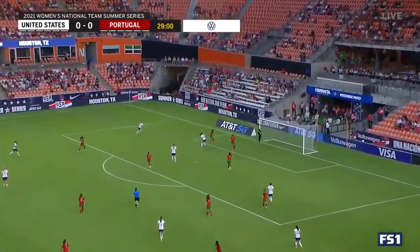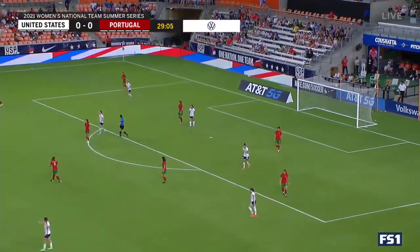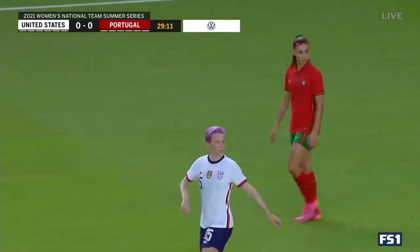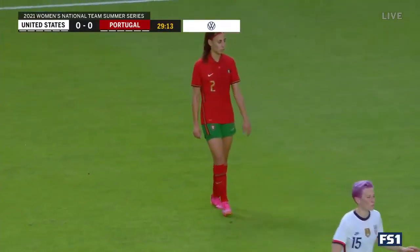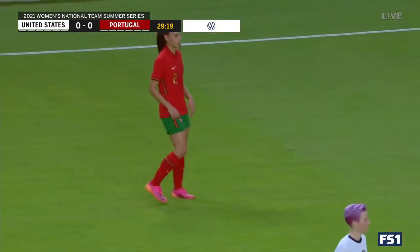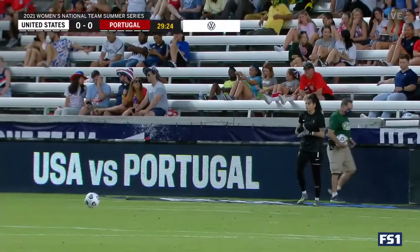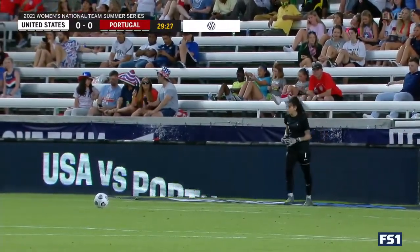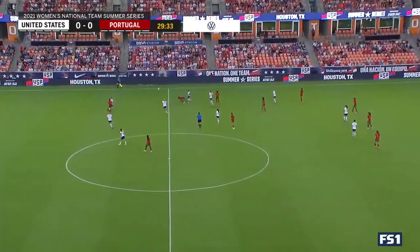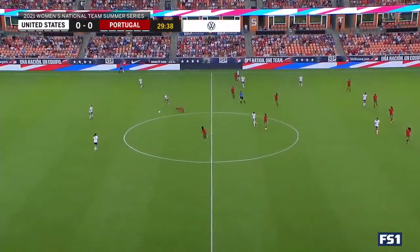Lavelle sending it in, headed once. It's by Morgan, and it should be a goal kick for Pereira. JP, but to your point, though, I think it's also the pressure of the United States. Best in the world at the counter press. Number 2, Amado, who you're looking at there, only her second cap. She's 21, played for champions Benfica. A lot of these young Portugal players coming up through the under-17s and then under-19s, recently becoming full internationals.